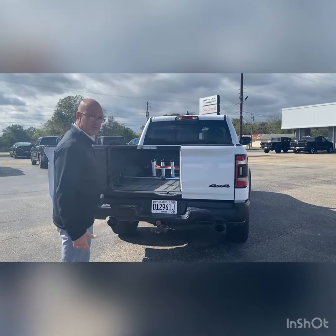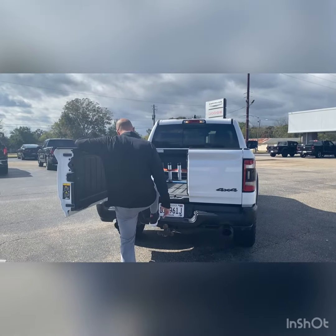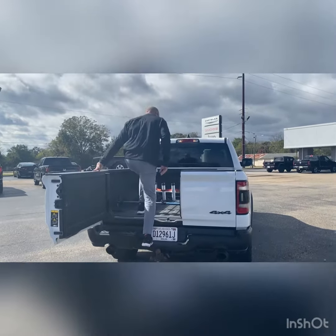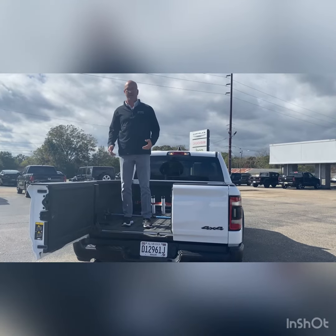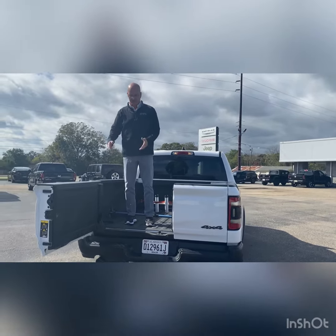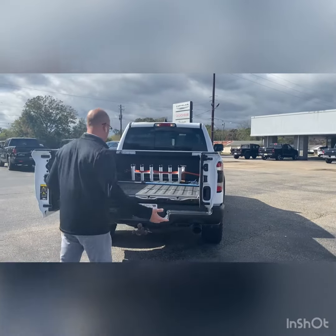This is stable enough, secure enough, and still enough that you can use your hand here, step right up, walk right up into the bed of the truck very easily without having to grab hold or have a step ladder or anything like that. Step back down, very easy. Now this also swings open here, super easy.